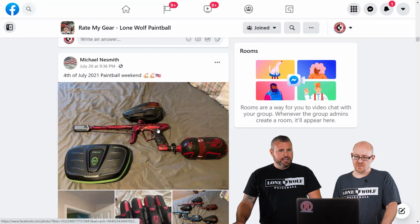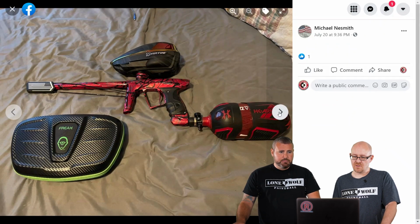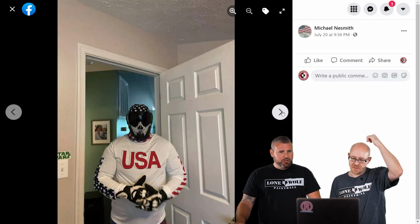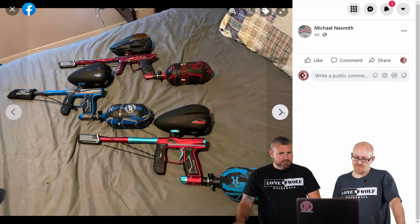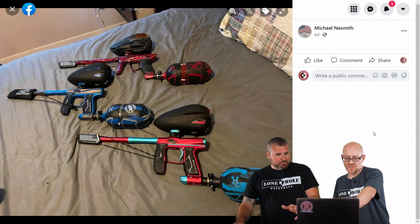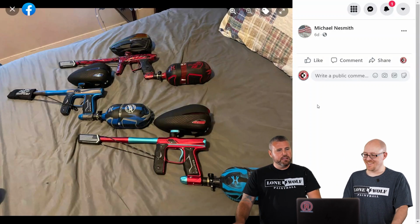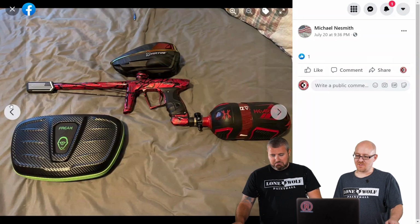Michael, 4th of July, 2021 paintball weekend. Nice. Nice luxe. That's pretty luxe. Yes, it is. Oh, he's ready. He was ready for the 4th. America. Yeah, that's right. Black and red. A little hodgepodge and some other stuff. Even though it's an Axe 2.0, it's still a great gun. Just the setup looks pretty. I would have switched the order because then it would have been blue and red. Oh, yeah. He could have done like the transition. That's pretty cool. Yeah. That's what I saw first.